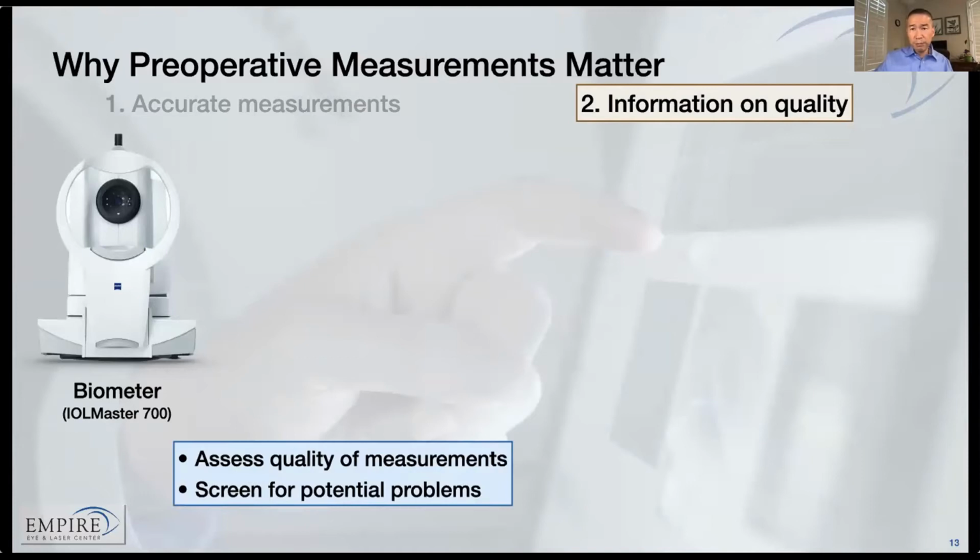Remember, the tear breakup time in a lot of these cataract patients is probably like 5 to 10 seconds. So it's not like you want them staring, because by that time the tear film breaks up, your keratometry numbers are all over the place. So with a good biometer, you can get good accurate measurements, but also, like I said, you want information on the quality. How do I know how good these measurements are?